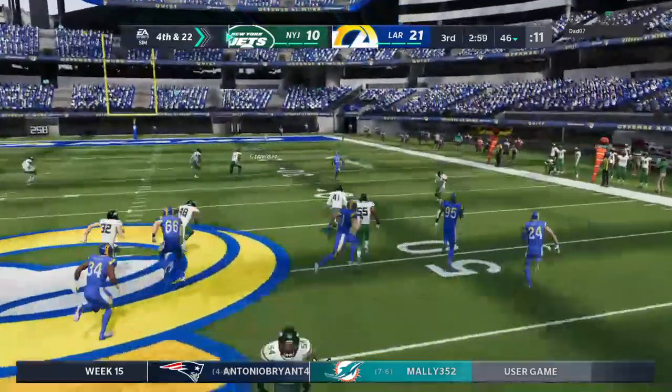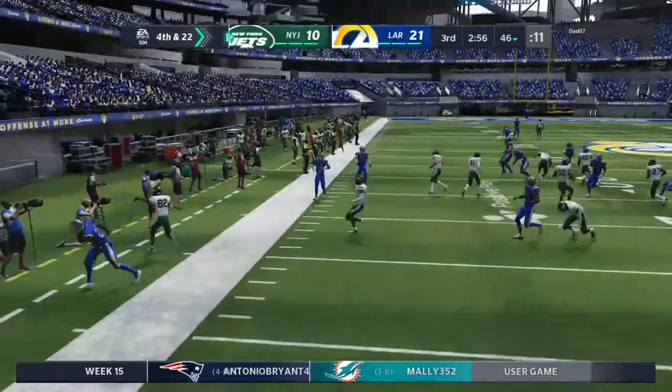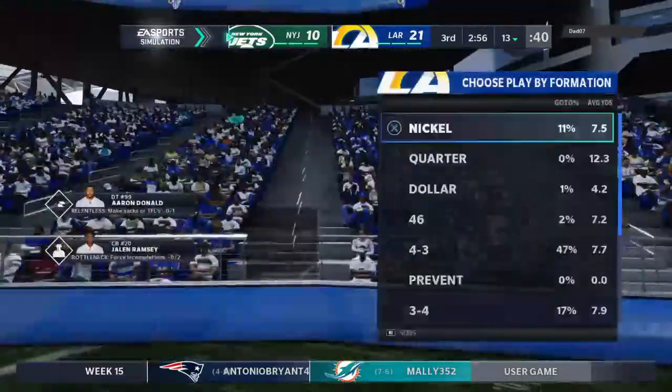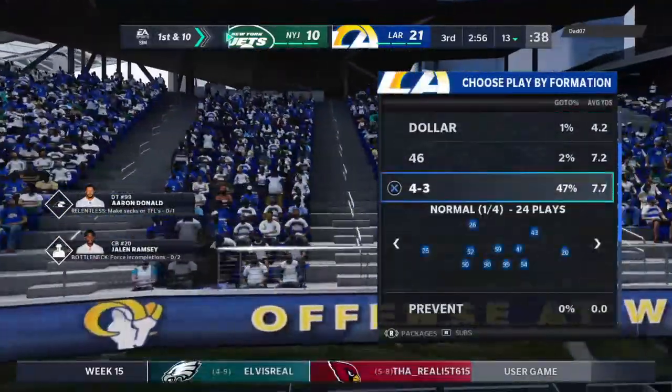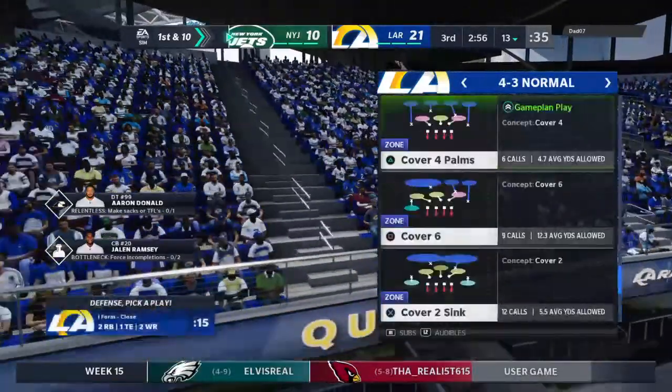And just a single punt for him in the loss last week as he sends this one away. 37 yards on the punt with no return. And the Jets offense will be backed up to start this drive as they've got it 1st and 10.